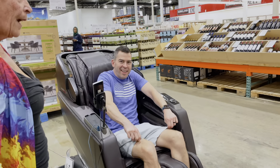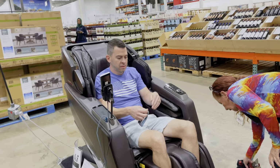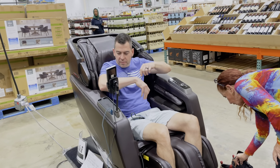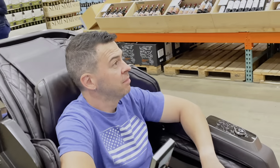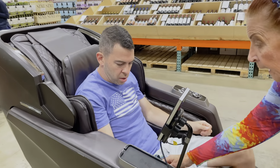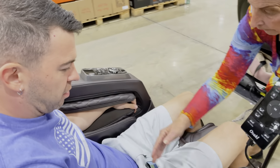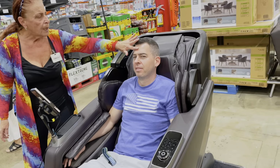Oh, we're not afraid. Take your watch off, baby. Now, this is a Rolls-Royce massage chair. It's a $10,000 chair on sale for $59.99. Wow. Put your arms in here. All right. Does it hurt? No. Keep your head back.